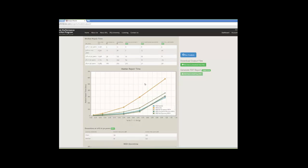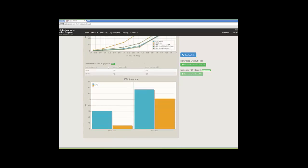Median values if you want median. And then also downtime, including impeding factors. So in this case, I think I had a lot of the impeding factors turned on in this example. So the downtime with impeding factors was high.